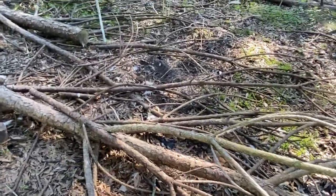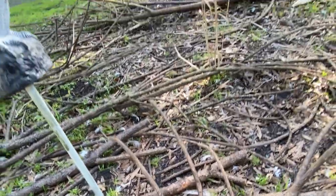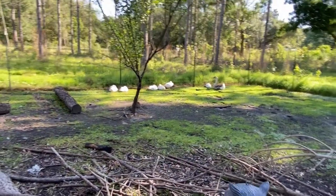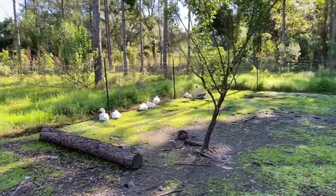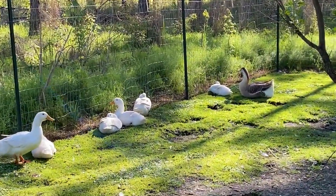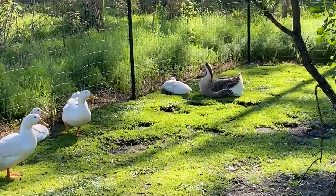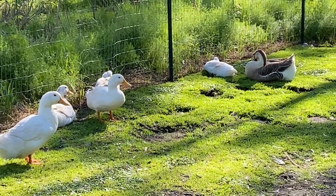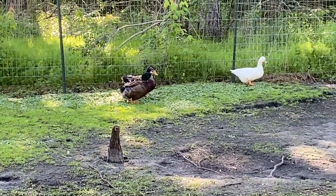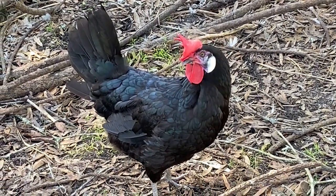So, let's see if we got any eggs. Oh, I do have one here. Let's pick up that eggy. And then, baby boy! I hear you. How's baby boy doing? And then there's the rest of them. Baby boy! He's so pretty. Or handsome, I should say. And then my two mallards are getting along, Daffy and Mallard. And then we still got Rocky's girls in here. Where's your sister?